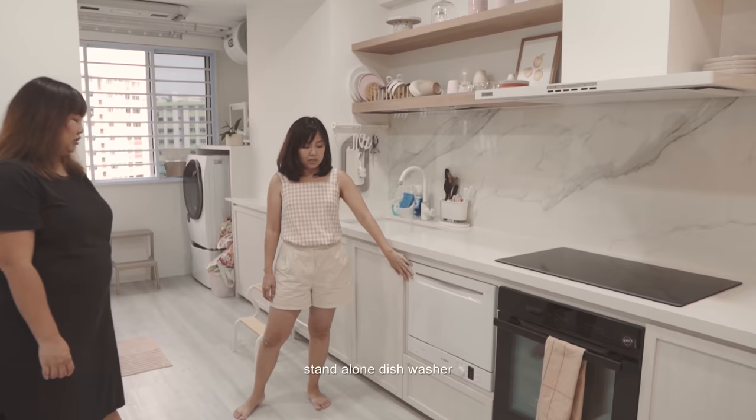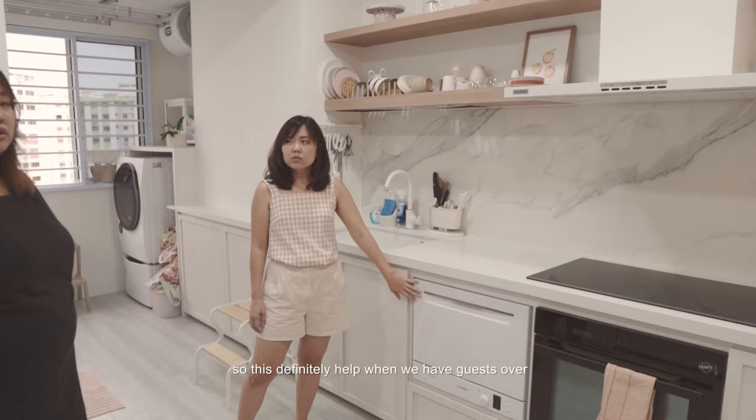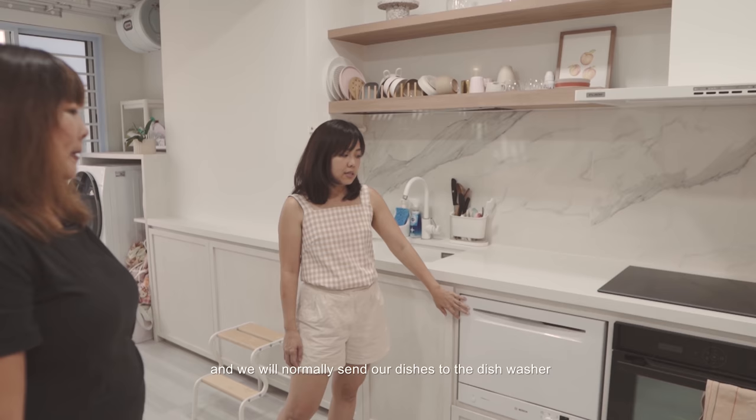We also have a dishwasher, a standalone Bosch, because we don't have a helper at home. So this definitely helps when we have guests over. Then we will normally send our dishes to wash.